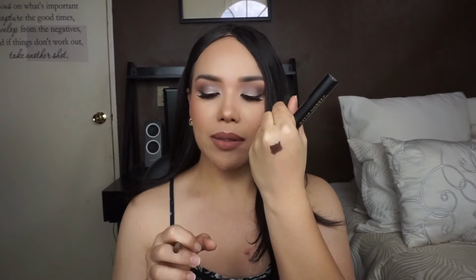I'm going to show that one to you, and it's a darkened, like deep chocolate brown. I would rather use a dark brown eyeliner, a pencil liner, than a black one. I feel like black can be too harsh, but this gives you enough drama to emphasize your eyes, but still isn't dramatic.